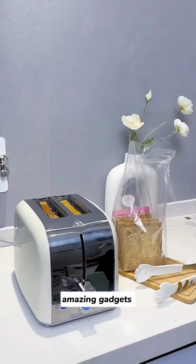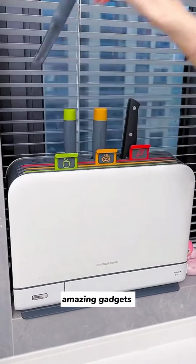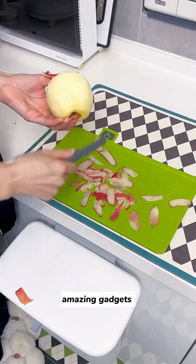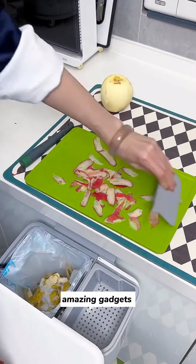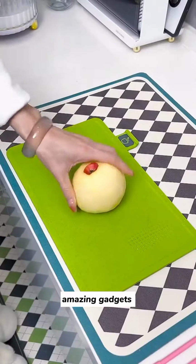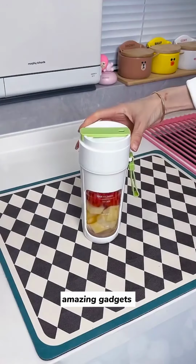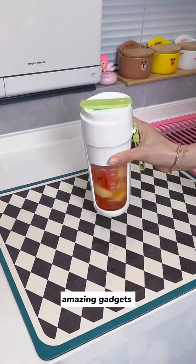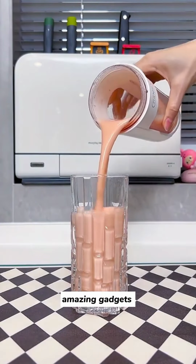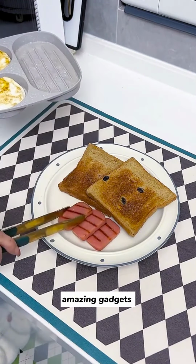We've got this one you can use for vegetables and fruits, and we've got this appliance you can use for toast. This is another tool you can use for peeling vegetables and fruits. This is another blender you can use for making juice. It's really helpful.